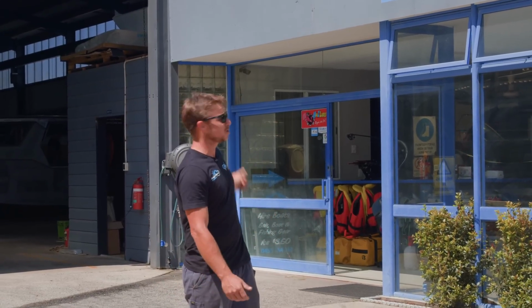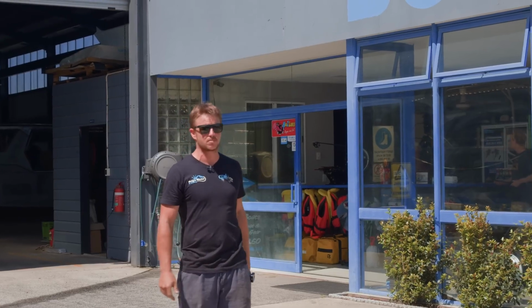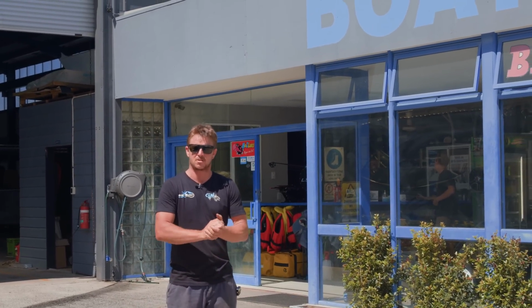As you can see, I've got my new shed. We've obviously grown a little bit since last time you saw us. Got a bit of bait and tackle, everything, chandlery, hire boats. And yeah, pop in, have a look, see what you reckon.